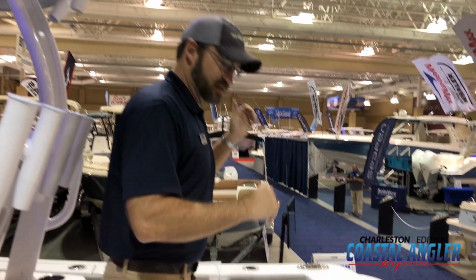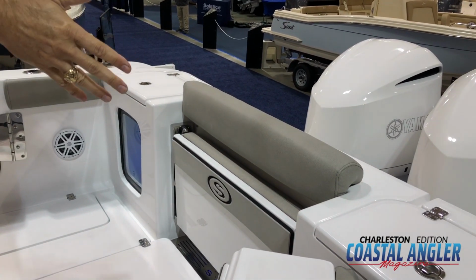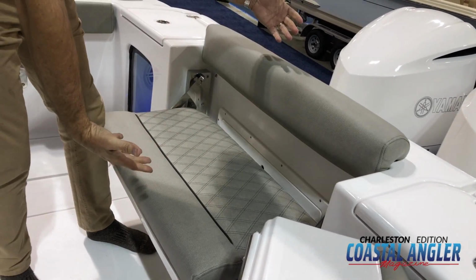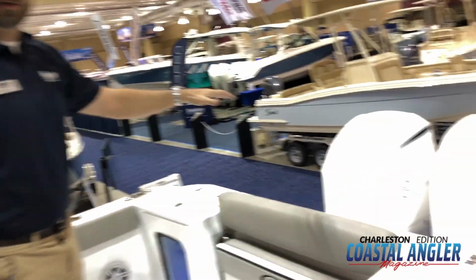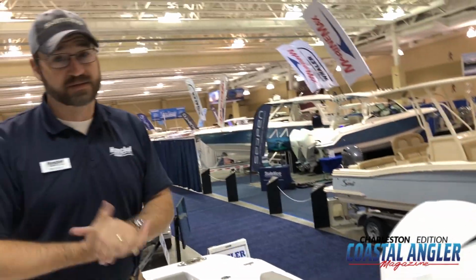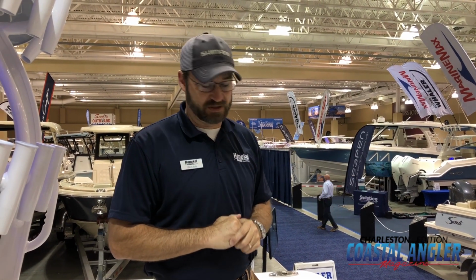Just like on the 35, there are two 30-gallon live wells. With the open, they almost always have the flip-up seat. It also flips down and gets out of your way. This boat will be powered with twin 300 Yamahas, which take this boat, it tickles 60 pretty good. With four guys and a full tank of gas, upper 50s. So it's really, really efficient.